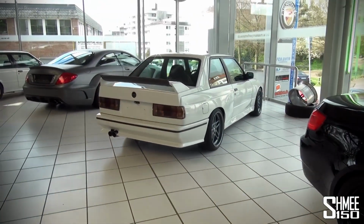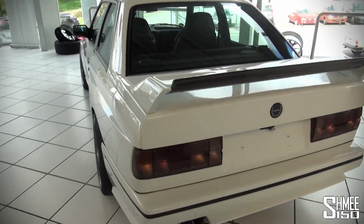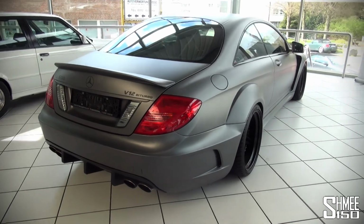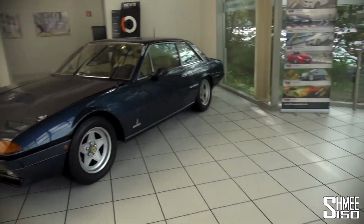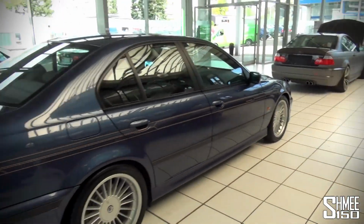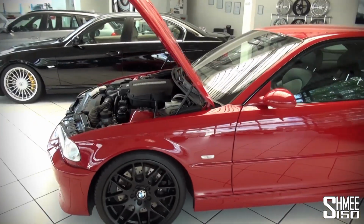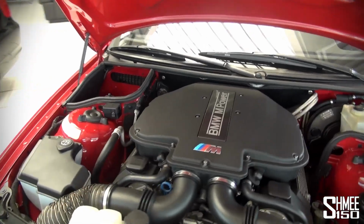Next up, an older one, fully restored here. Manhart obviously do work with other cars, so they've fitted this Prior Design body kit on this Mercedes CL600. Just a Ferrari just because. Alpina. So this 3 Series started life as a 328i. Before it had a V8 installed.